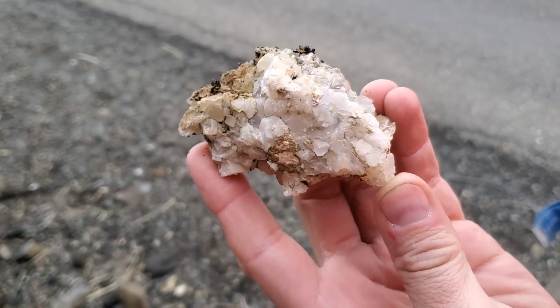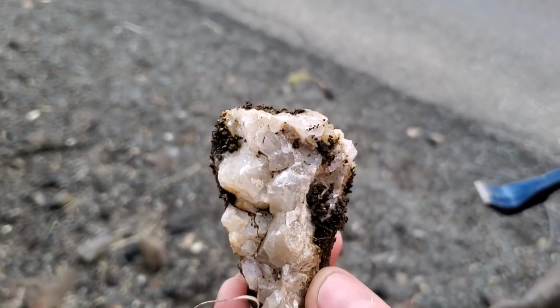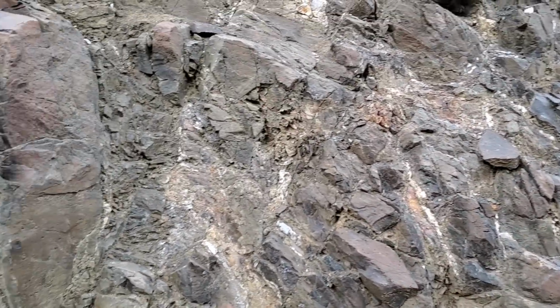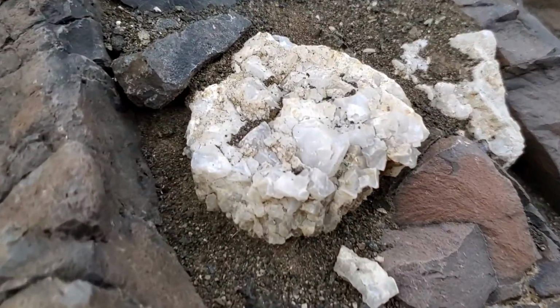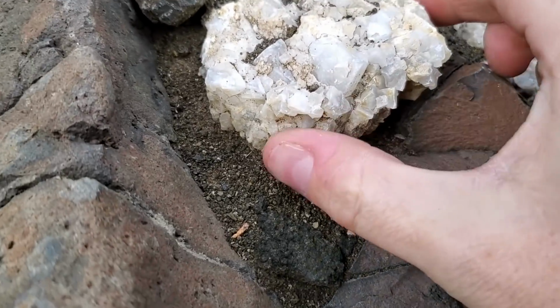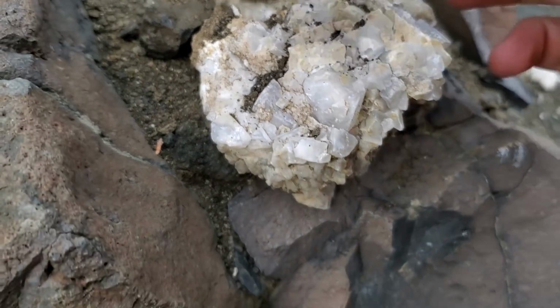Yeah, these pieces are just sitting on the side of the road, whatever it is. Not bad. It's always fun to have something to try to identify. Yeah, somebody just left this. I don't know where it came out of.